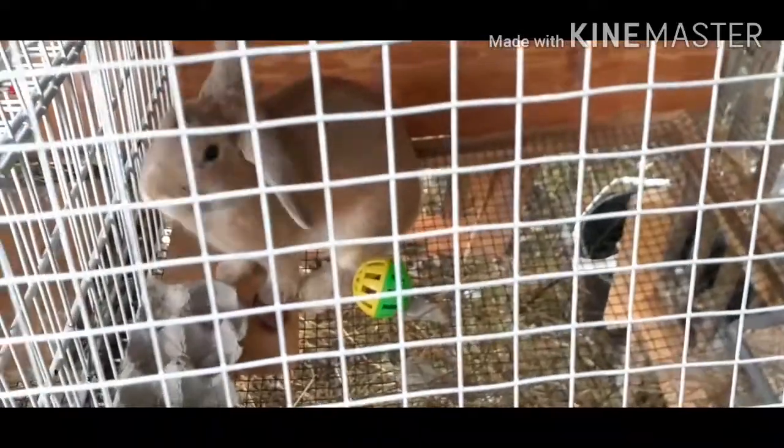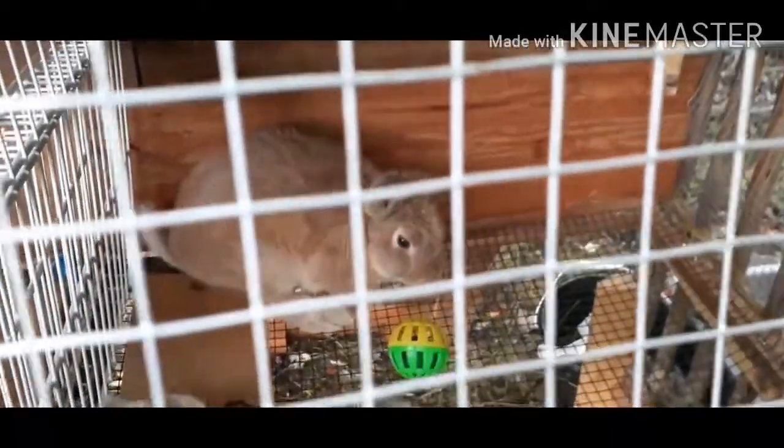Over here, this guy here, Duncan, when I came out this morning, he was not in his cage. Look at him. I hope he doesn't get sick.